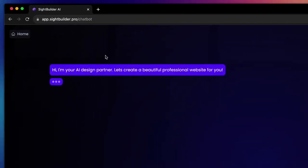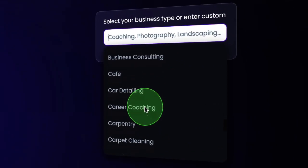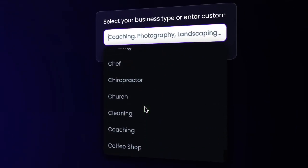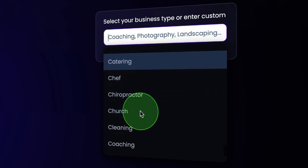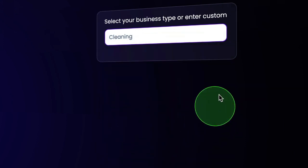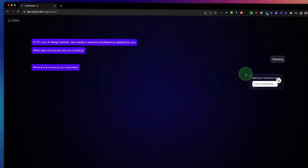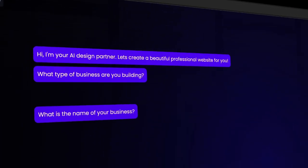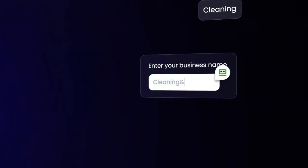artificial intelligence. Here the AI is going to ask us a few questions, like what type of business are you building? We have pre-configured all different kinds of businesses, but you can also do it manually. Let's say we want to do something like a cleaning website. We're going to press enter. Then it's asking us, what is the name of the business? So the name is Cleaning and Go.